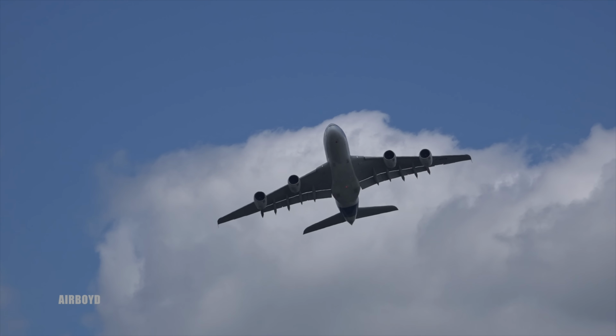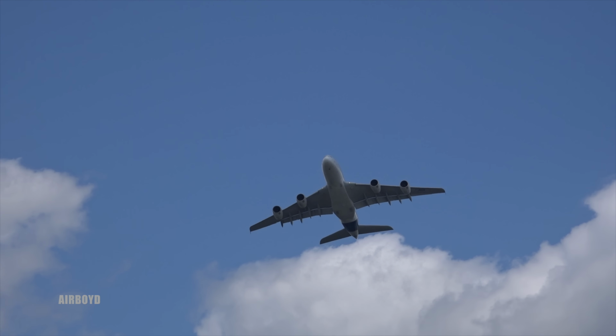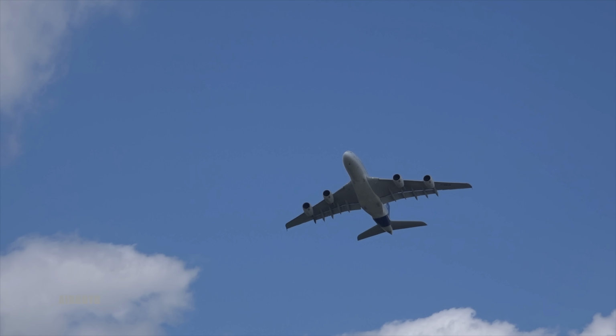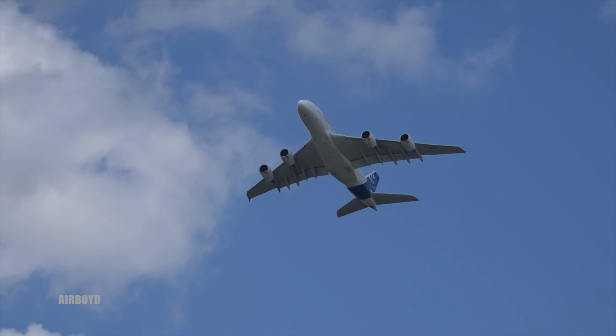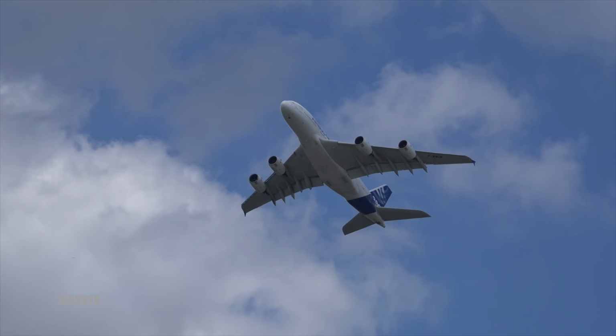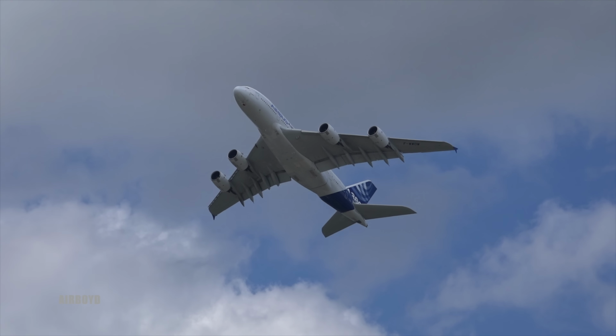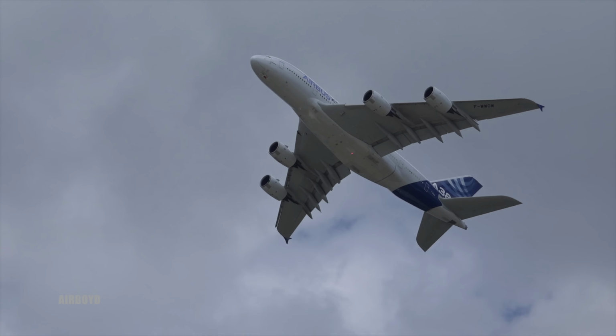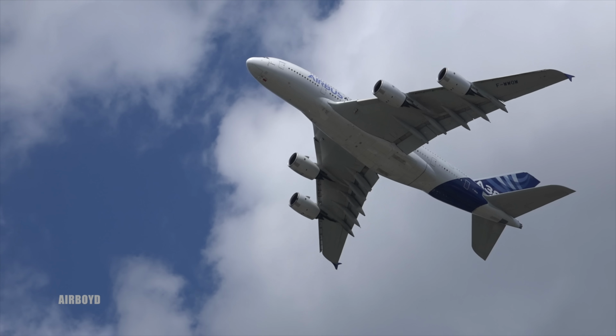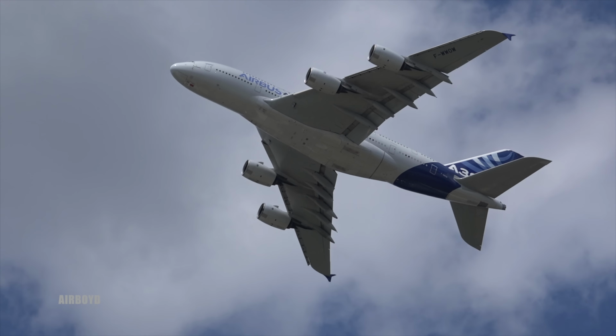A350 lying up, waiting for his turn to go. He'll be sitting there just for a few moments. Slow speed pass. Now, that doesn't actually look possible, does it? The speed that he's drifting past this huge airliner. At the end, power will come on, climbing away. Don't normally do high angle of attack by basket.